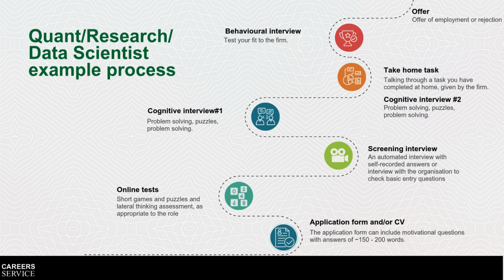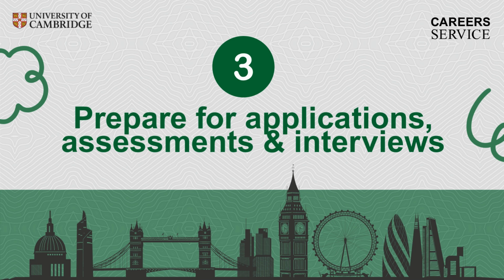And then thinking about your other automated screening interviews, online tests and application form, which would come as a standard part of the process. For some roles, you'll have a take-home test. This is where they'll want you to do a task at home that they've set you, but then you'll bring it in with you or you'll talk about it in an interview. And this is where the interviewers will really be wanting to check your process. And again, this will end up with an offer of employment or rejection. And you can expect to be more or less personable depending on the size of the firm.